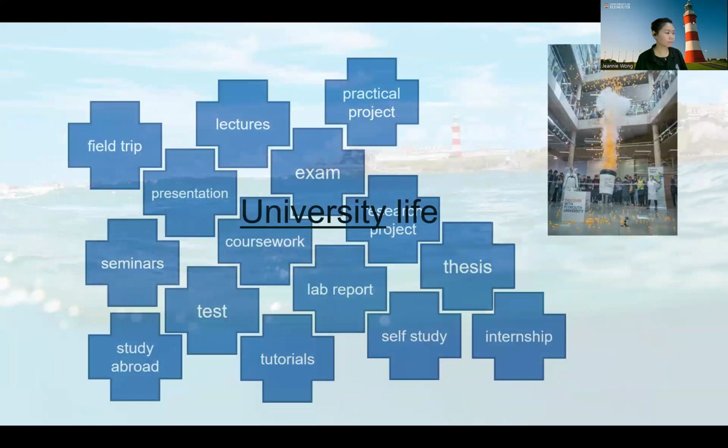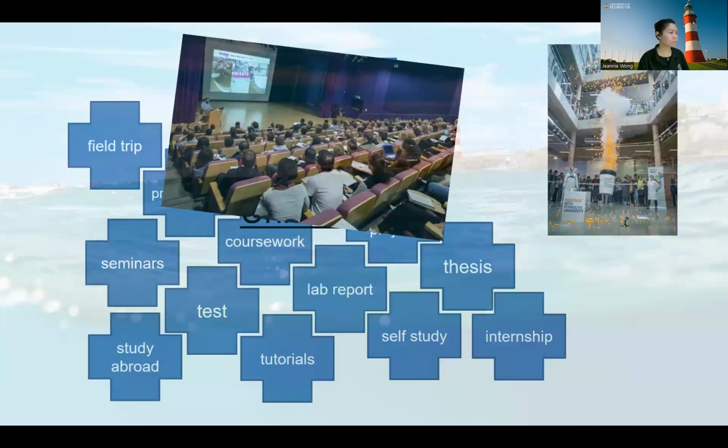Okay, a little bit about the university side of things. Well, lectures and projects and seminars and exams and reports, well, it depends. Some programs don't have any exams or tests. For example, architecture is all coursework. And other programs are all project heavy and not exam heavy. So this is just an example of what university might look like, but it doesn't tell you much. That's what it looks like.